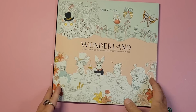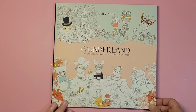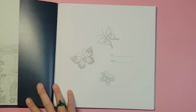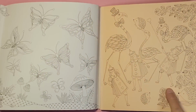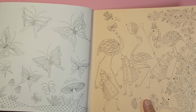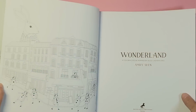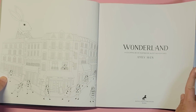The next one that is also an enabled purchase is by Emily Shen, Wonderland, a coloring-inspired book by Alice's Adventures. Now, I'm not super into the Alice in Wonderland theme, but look at that. There's some beautiful pages in here. And so I decided I would pick this one up because there's a lot of fun little illustrations in here.